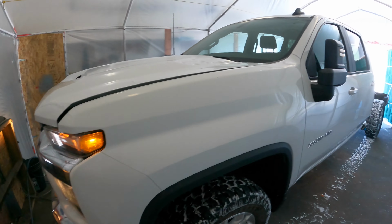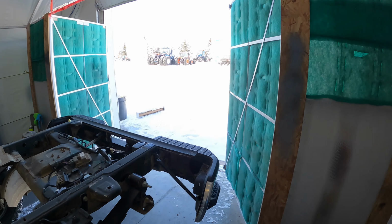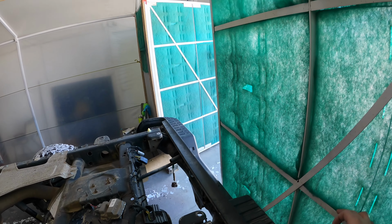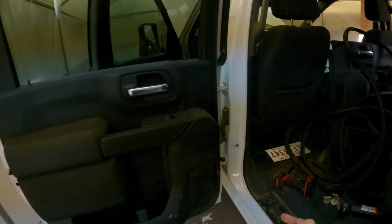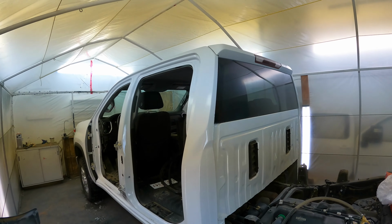Well, it just barely fits in here, but I'm gonna need a bigger paint booth, I guess. It's not bad. I can get these closed, I think. Oh, not quite. Let's go ahead a little bit. So I'm gonna pull the doors off this too now because they pop off so easy, and then I can fix this too.